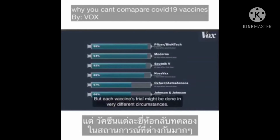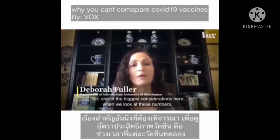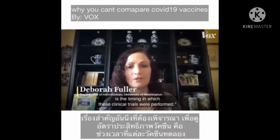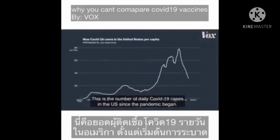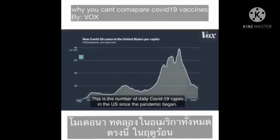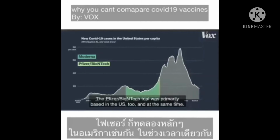But each vaccine's trial might be done in very different circumstances. So one of the biggest considerations when we look at these numbers is the timing in which these clinical trials were performed. This is the number of daily COVID-19 cases in the US since the pandemic began. The Moderna trial was done completely in the US, here in the summer. The Pfizer-BioNTech trial was primarily based in the US too, and at the same time.